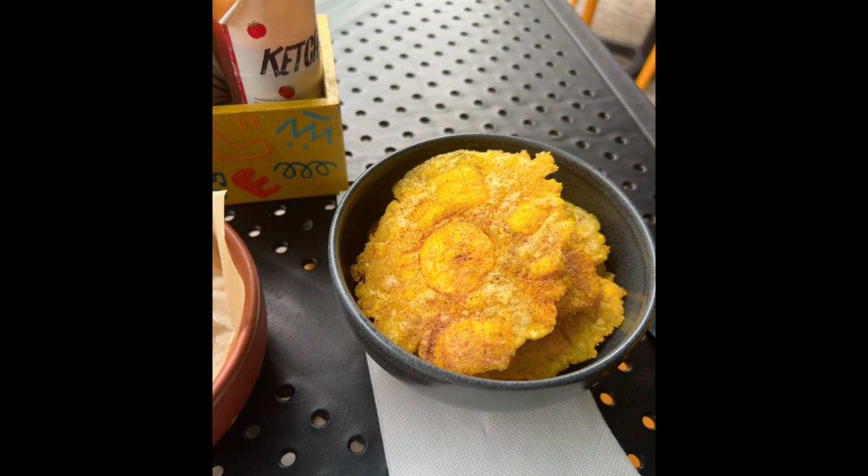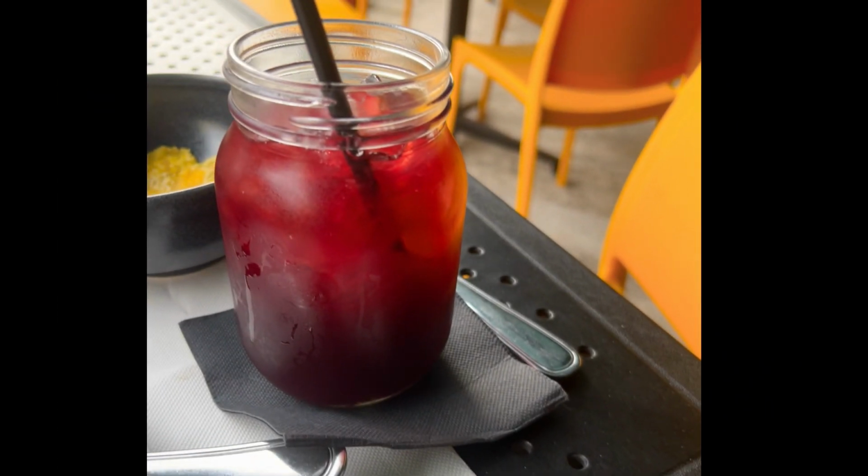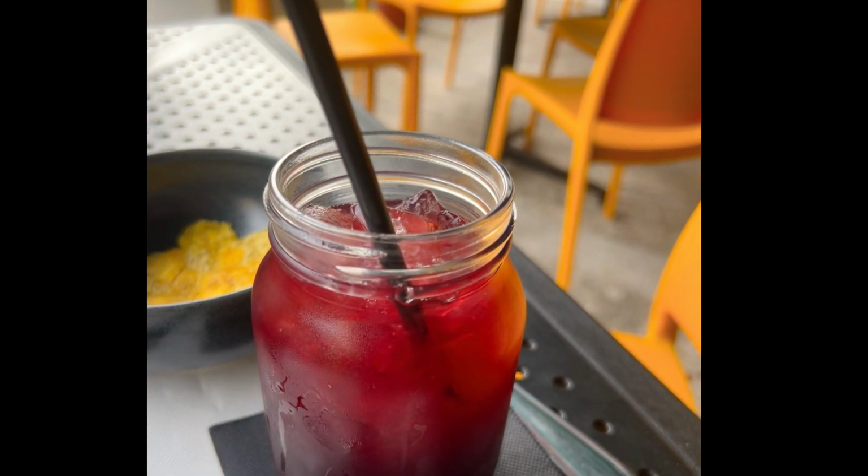I had plantain at the side. I love my pressed plantain. I love my sweet plantain. I love my pressed plantain as well. And I had a sour drink, which was amazing.